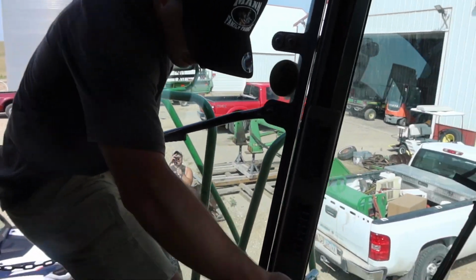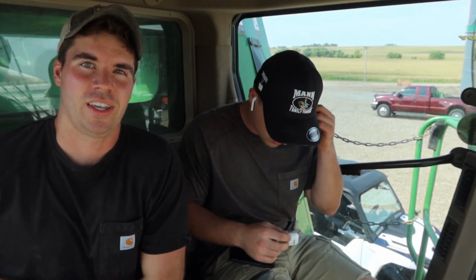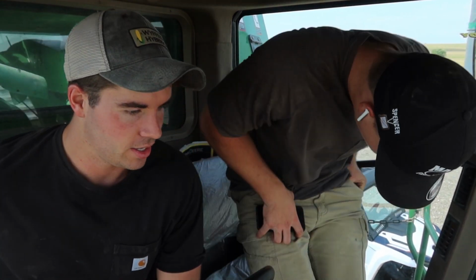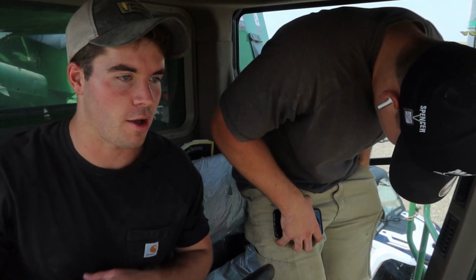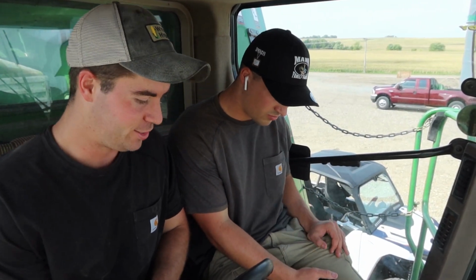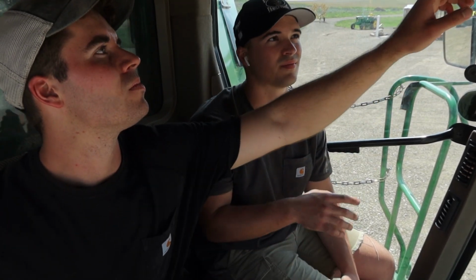Here we go. Jump in. All right, you know how to drive this? Should. There was a guy on YouTube, I think it was Griggs Farms last year, whose combine header fell off and went through the combine windshield. He's in the hospital. You just get memories of that. Flashers. Let's do this. Yeah, he's ready to do this.